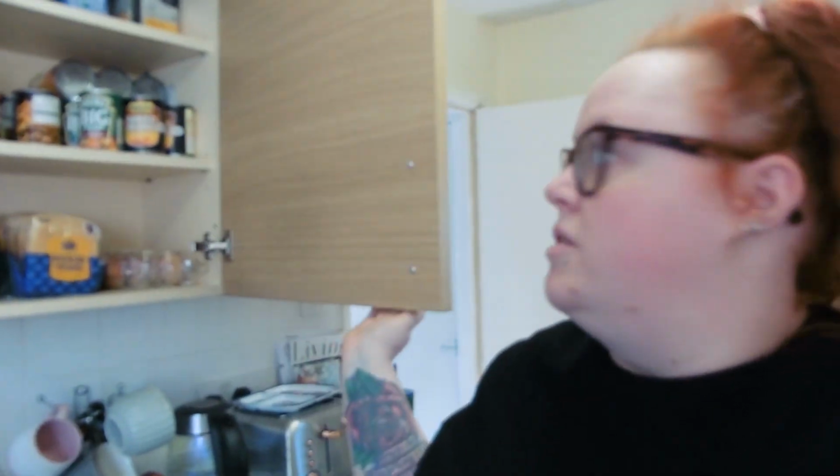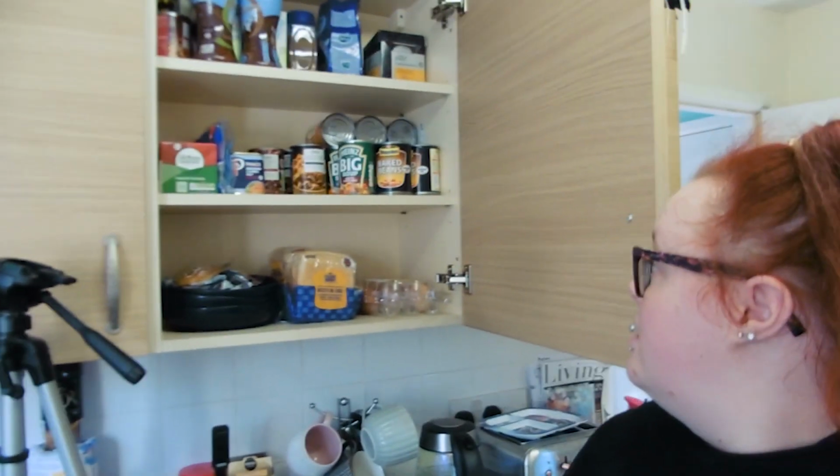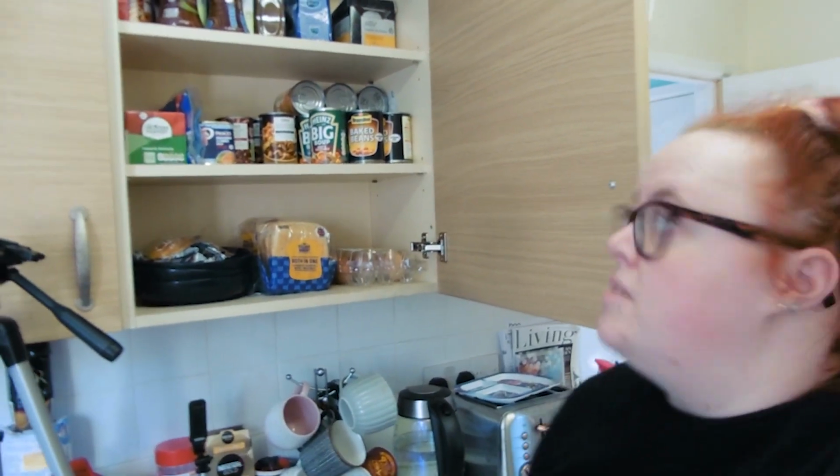Hi guys, so this is the cupboard that I was going to show you, but it's actually quite okay. Like, I've been going through stuff, so I don't think I need to go through that cupboard yet. That one is quite okay, it doesn't need too much organising. So yeah, trying to think. I don't think the breakfast cupboard needs organising too much. That's okay.